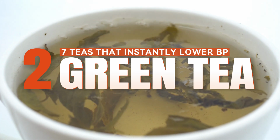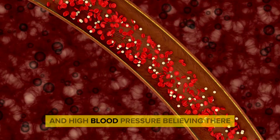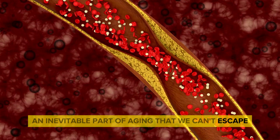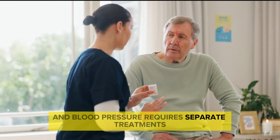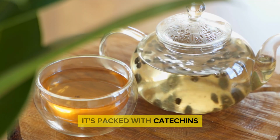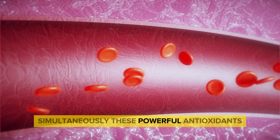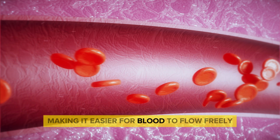Number 2. Green tea. We often feel stuck with high cholesterol and high blood pressure, believing they're an inevitable part of aging that we can't escape. Most people think that managing cholesterol and blood pressure requires separate treatments, involving both medications and strict diets. Green tea does both. It's packed with catechins that lower blood pressure and cholesterol simultaneously. These powerful antioxidants improve the flexibility of your arteries, making it easier for blood to flow freely.